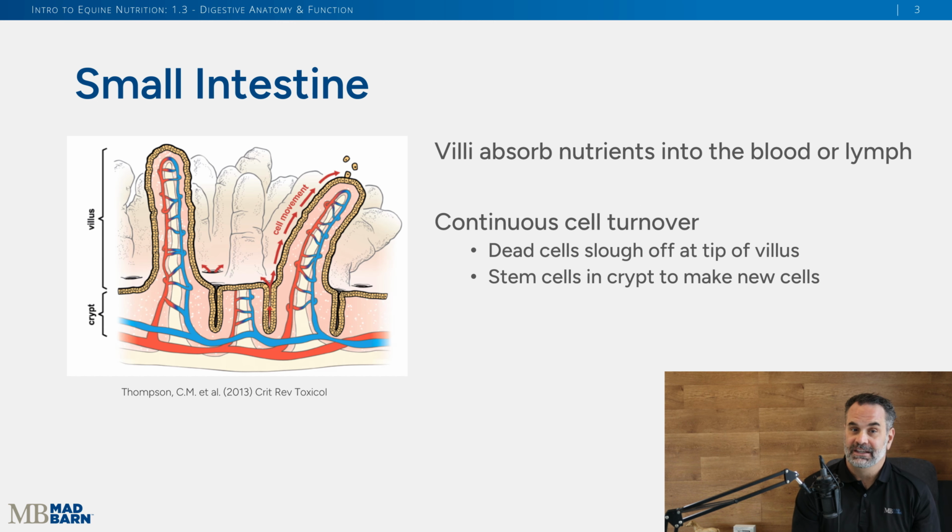The other thing, looking at these villi, is not only are they absorbing the nutrients that they pass on in the blood or the lymph system, they are again constantly sloughing cells, constantly. This is living tissue. So we need to ensure that we're feeding our horses their proper diet with all the balanced nutrients that they need to support the digestive system, because they're sloughing cells, producing cells all the time. So, always important to keep that in mind.